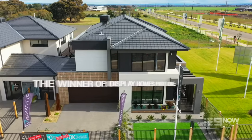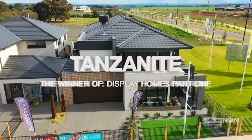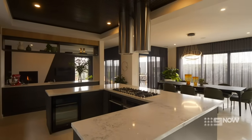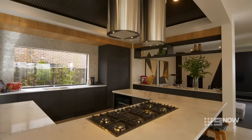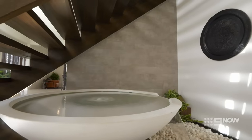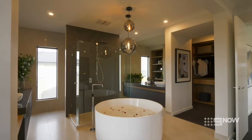The winner of Display Homes Part 1 is Tanzanite. So Brendan, talk about wow factor and what's not to love about a chef's entertainer kitchen. Yeah, this is definitely the highlight of the home. When people come over, your family or your friends, we find we still all congregate around the island. So we've sort of taken that concept and expanded on it.